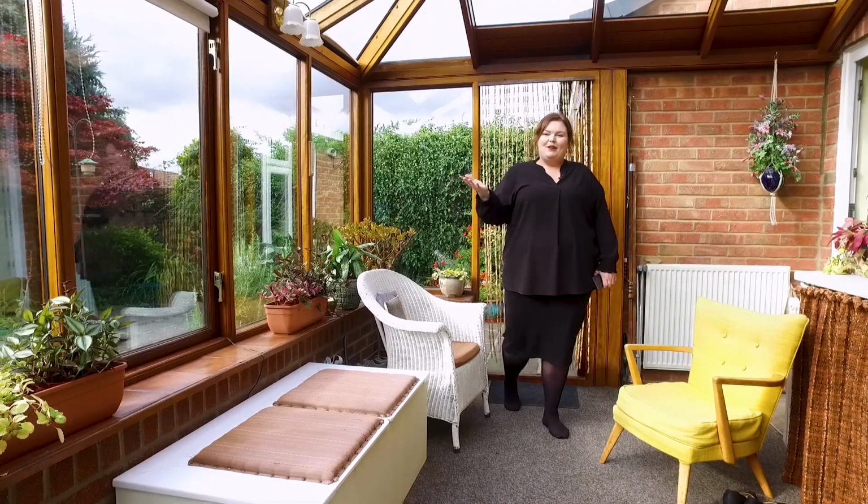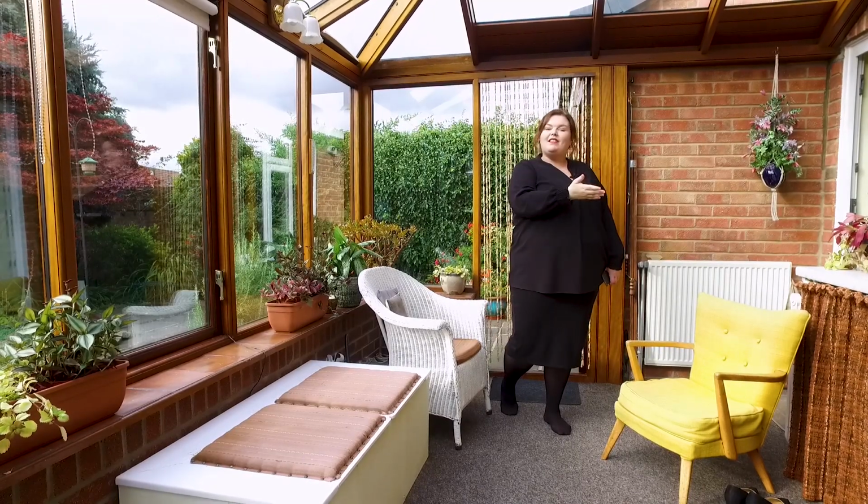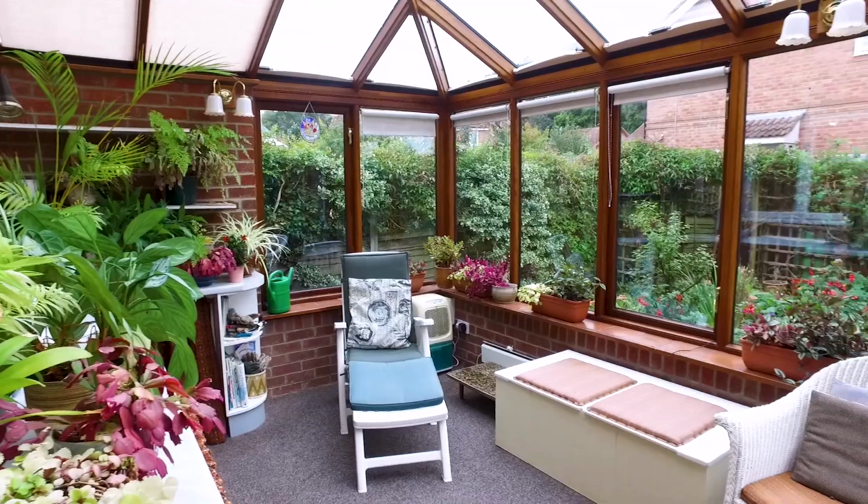So here I am in the garden room. It comes with electric blinds. It also comes with a Belfast sink and it comes with lovely views of the garden.